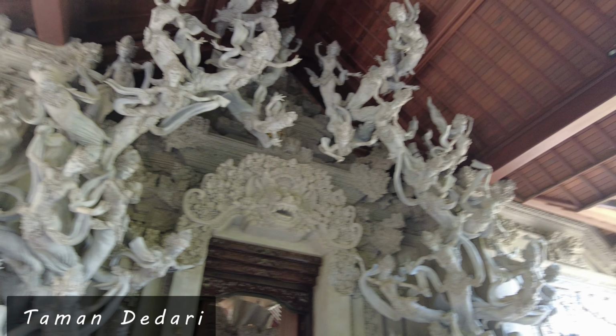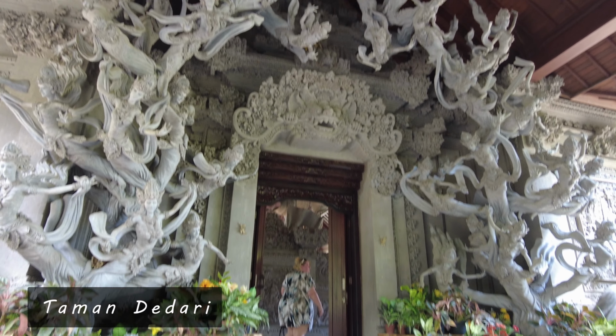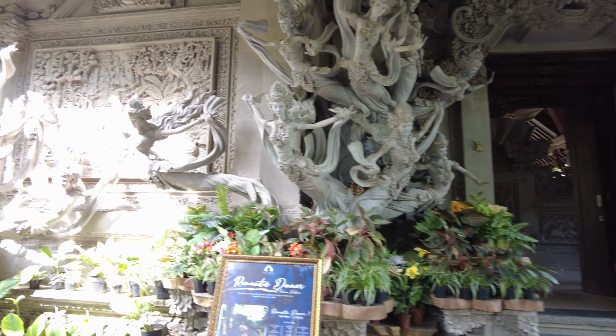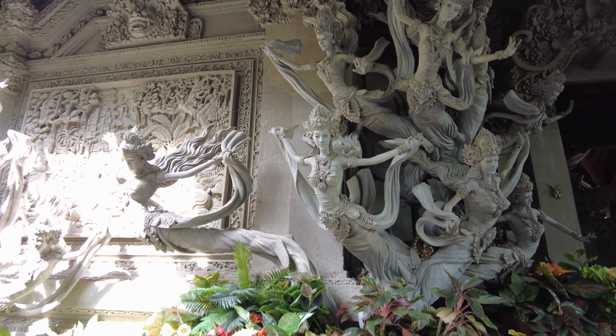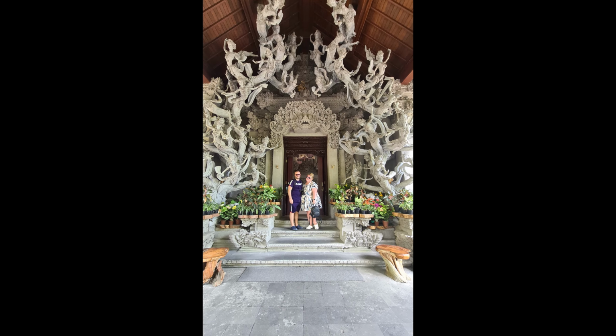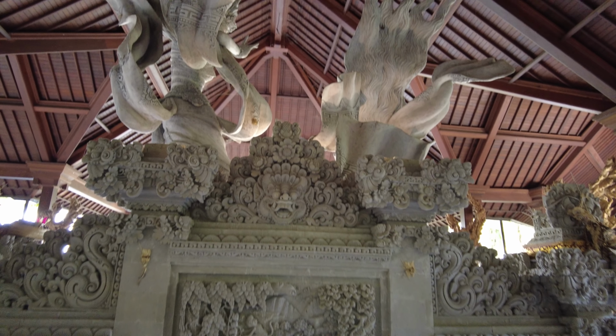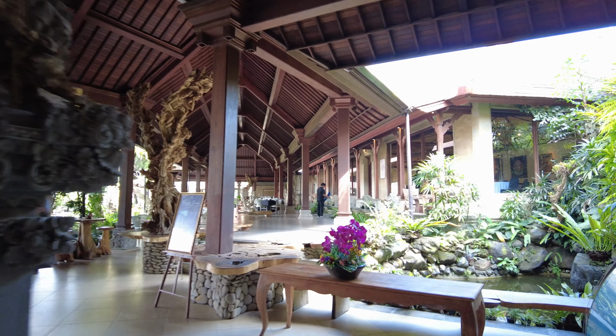Our next stop was Taman Dedari. This is the cafe that has the amazing statues and gardens. It's more of a photo opportunity. We did get a couple of drinks there, but it was a nice little place to just stop by. It's completely free to enter, and because we went so early, we pretty much had the place to ourselves.